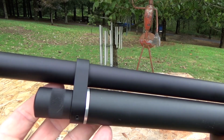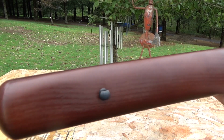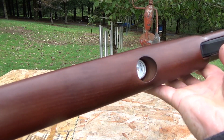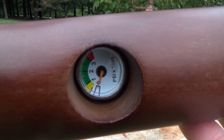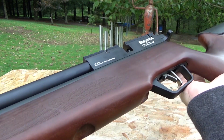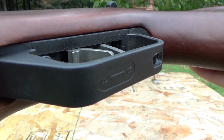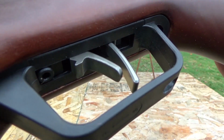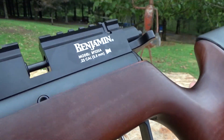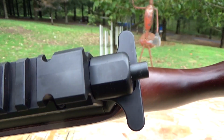A fast shooter can get about 300 rounds per minute cyclic rate, which is great for fast follow-up shots if you're hunting small game. You'll get about 50 to 60 shots at about 900 feet per second, around 22 foot-pounds of energy, with the factory power setting, or 30 to 40 shots at about 950 feet per second, which is over 28 foot-pounds of energy, at full power.